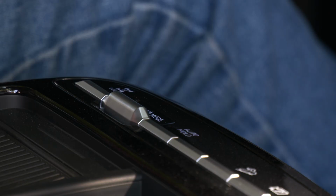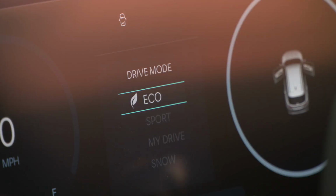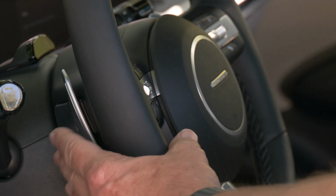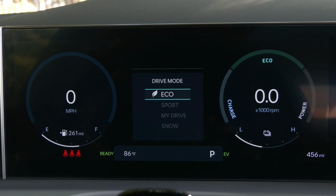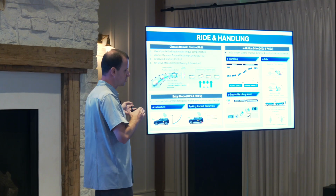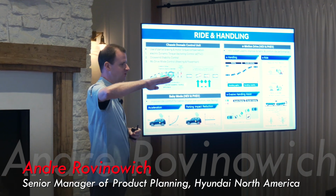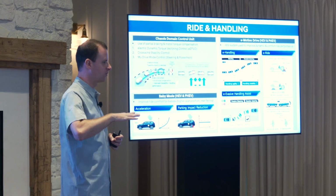There are drive modes that make a noticeable difference. Steering wheel paddles adjust regeneration drag level, including an automatic setting. In sport mode, they toggle manual shifts. There's baby mode, too. That's new. Baby mode, for example, is the idea of trying to smooth out that power band as you accelerate off the line. And as you're backing up into a parking space, reduce the amount of torque and power at low speeds.